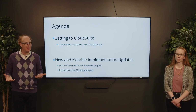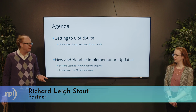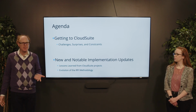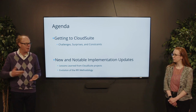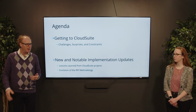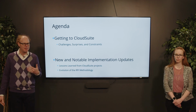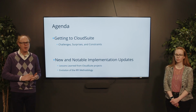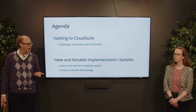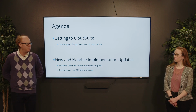Today, we're going to talk a bit about some of the lessons that we've learned participating in many CloudSuite implementations. Where we're at today is the majority of the professional services that we're delivering here at RPI throughout 2022 have been driven by CloudSuite implementation as we've brought dozens of clients, some coming from Lawson, some coming from other systems into the Infor cloud. So we want to talk a bit about what it takes to get to CloudSuite, and then talk about some of the updates and evolution of our implementation methodology to address some of the things that we've been seeing lately.